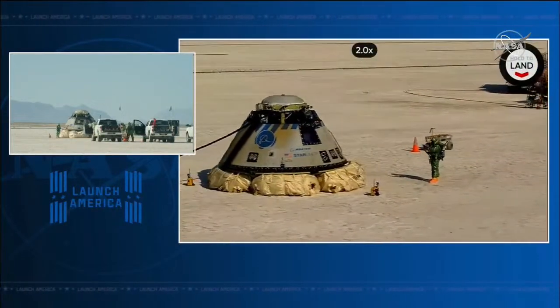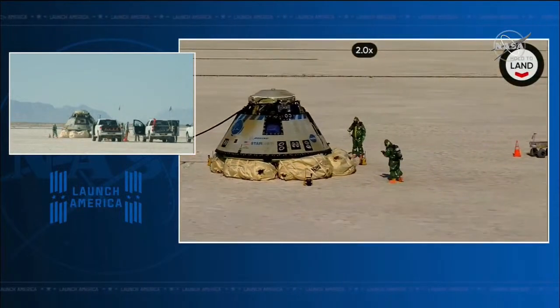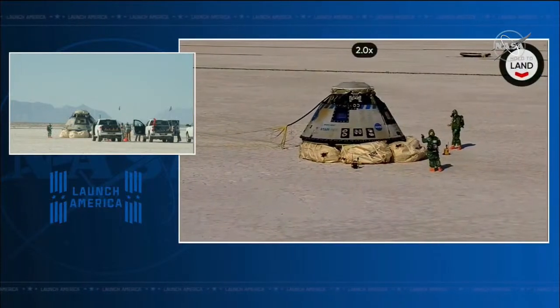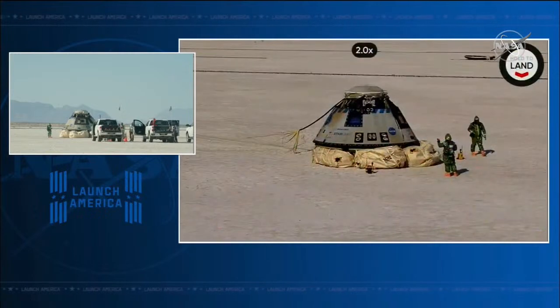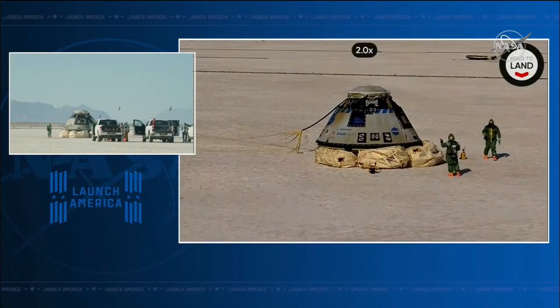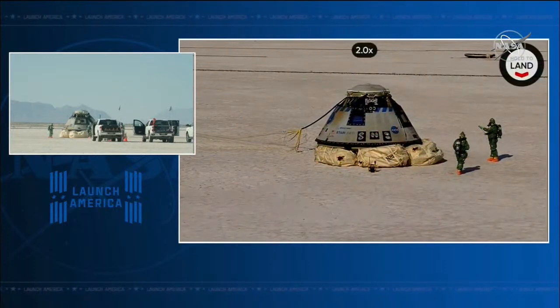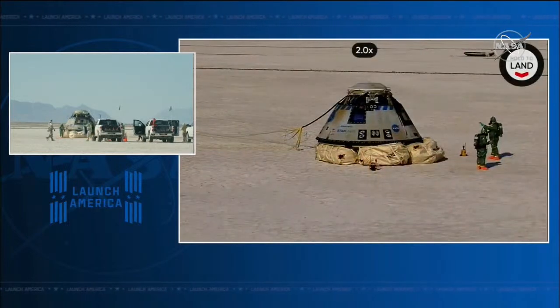We will stay with our team out at the landing site until the hatch is opened. That will be done by the red team, so that's the team we'll pay most attention to. They are mostly made up of fire rescue, Boeing's fire rescue. The mobile access platform will get backed up to the hatch on the crew module, and that's able to give the team access there.